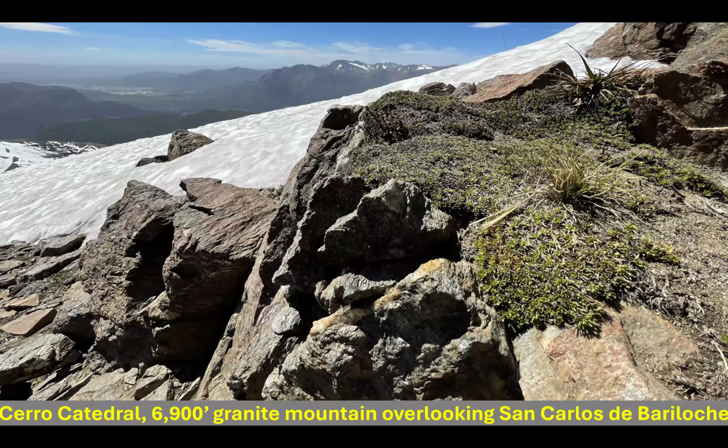And oh, this is just habitat that we wanted to show you. You can see the town of Bariloche down in the foreground. So we'd gone up a ski lift, right? Yeah, and this was our first alpine outing here.